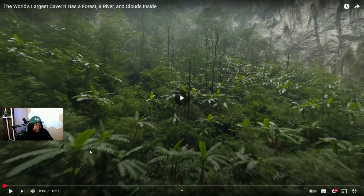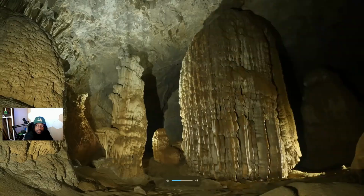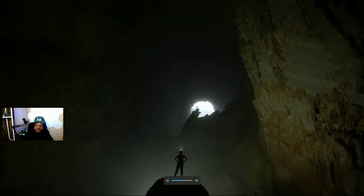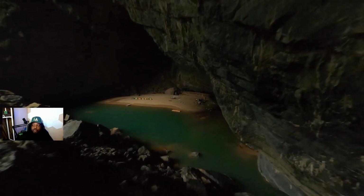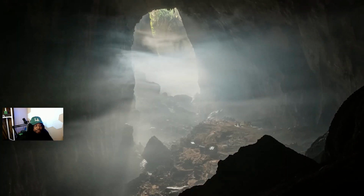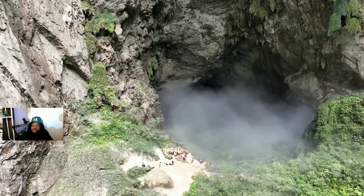Let's go ahead and get into this. Sandong, the largest cave on our planet. This cave is so massive that it has a completely self-sustaining ecosystem with its own climate conditions. Hundreds of meters underground, the clouds you're used to seeing in the sky form inside this cave.